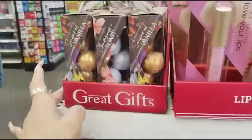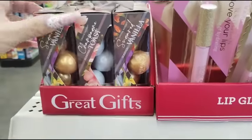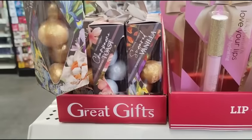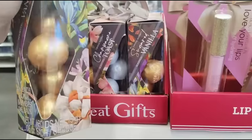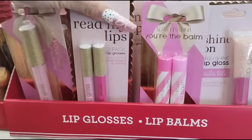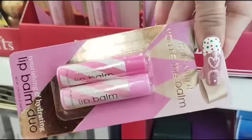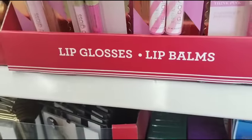A lot of this we've been through, but here is some new stuff. Sugared vanilla, champagne toast. And I really like these because you can just hang them on like the tree. You can just slide them in a stocking, and that is what's awesome. Or you can pop these babies open and you have four different ones to put like in a little beauty bag. And then I really like these colors. I think this looks really high end. I really do. It looks like peppermint. It has the light pink, the darker pink. It's just a cute set all the way around.